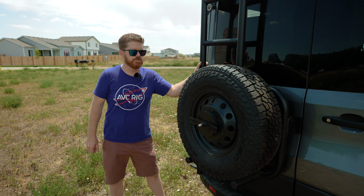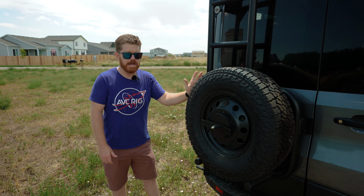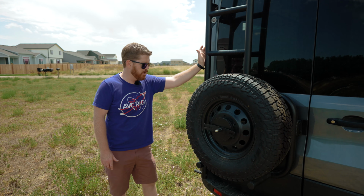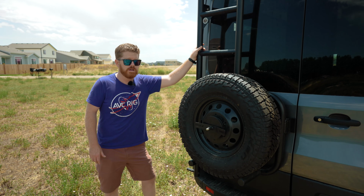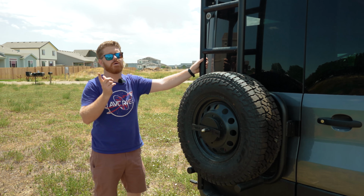Big thanks to Peter and his crew for getting this for us. So this stores our full-size spare at the back of the van. It installs on the vehicle hinges, so it goes on in about an hour. It's actually a really easy install, and we couldn't be more thrilled. It also gives us really good access to our roof rack and all the stuff we have going on the roof, which is just an added bonus. Speaking of, let's go ahead and climb this ladder and see what we got going on the roof of the van.